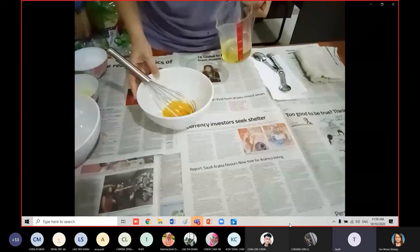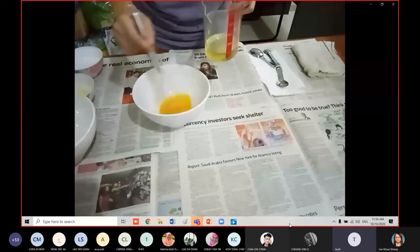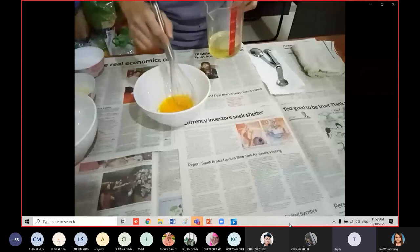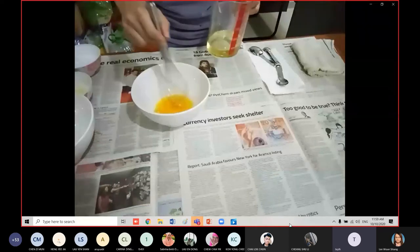Once the egg yolk becomes thick with the vinegar, then you add your oil. Slowly add it in and keep beating it until all your oil has been poured into your mixture. Then keep beating it vigorously at the end, and you will have your own mayonnaise.